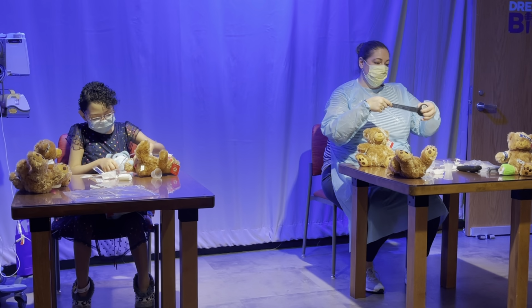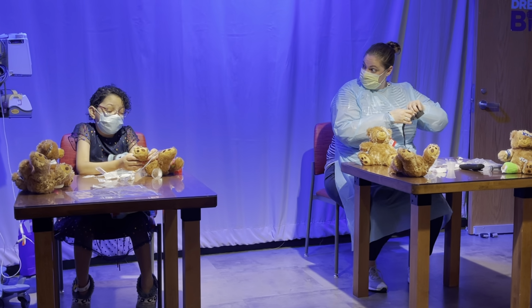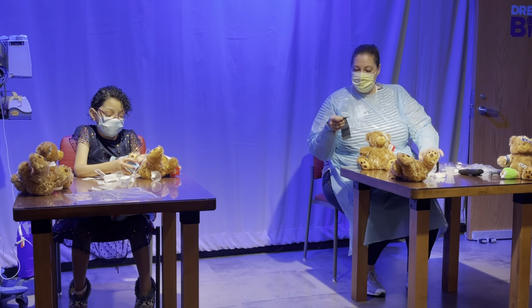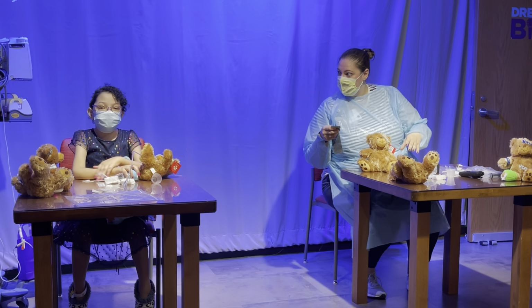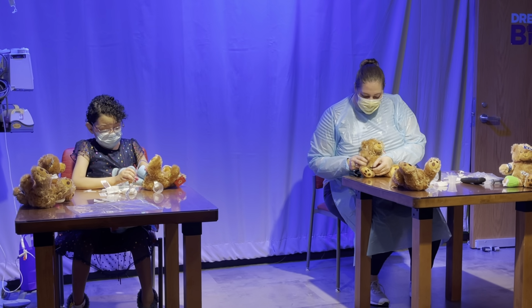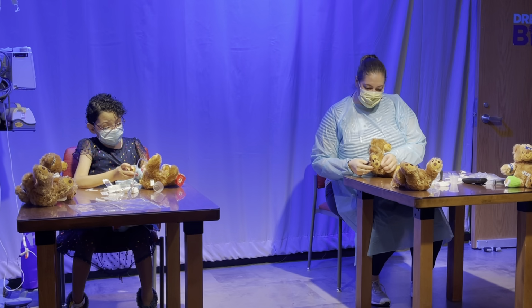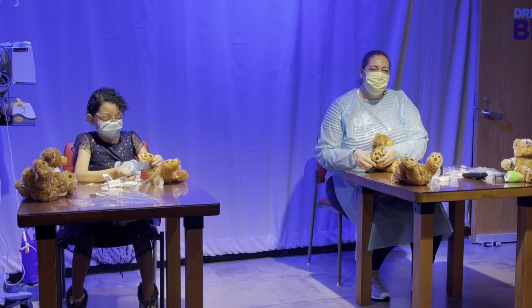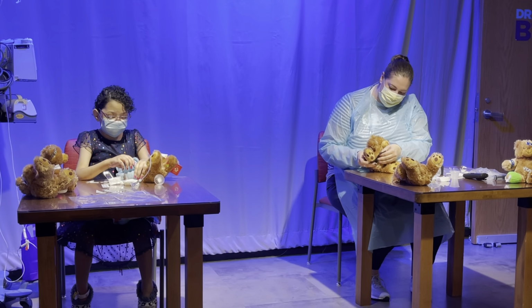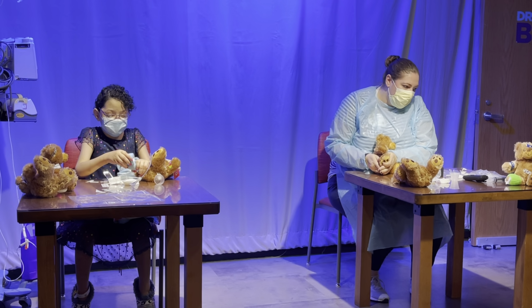Have you ever had a broken bone? Yes. You have? Where was your broken bone? On this arm. On their arm? I had a very tiny broken bone one time. I broke my thumb playing volleyball one time, but I didn't need a cast. I just needed a small splint, so. Okay, let's wrap up our bear.